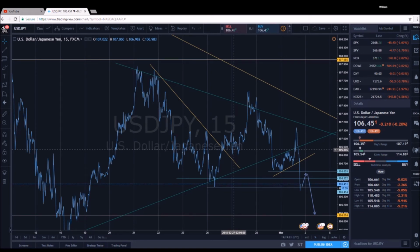So I knew at that point right away that it would go to fill that wick on the upside before we pivot down and start seeing movement down towards that bottom wick on the previous weekly candle.